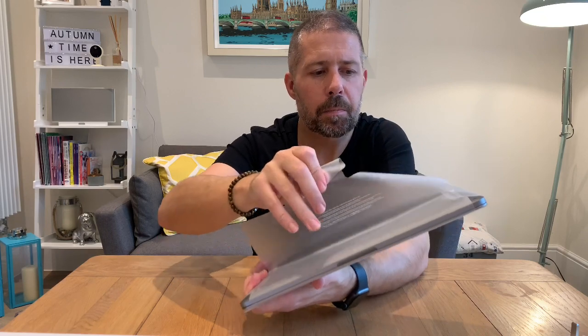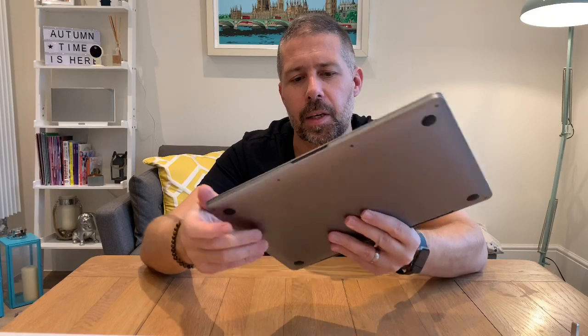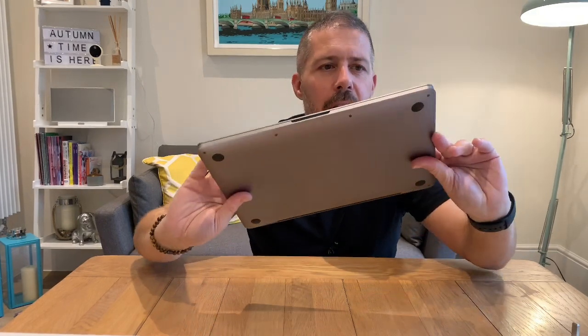Put that there for a minute. So obviously this is the important bit. Let's have a look. Let's take the packaging off and see what's what. Oh, you love that sound. Okay, put that over there. Okay, then other than my grubby fingerprints, check all the edges. Check the casing.